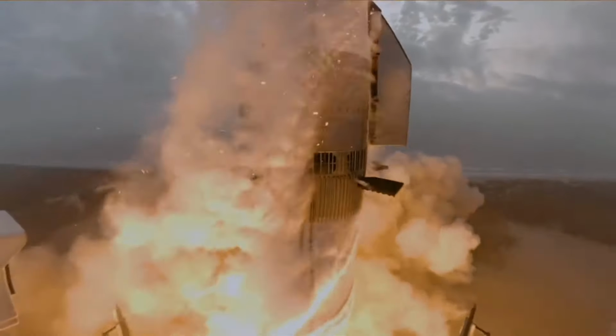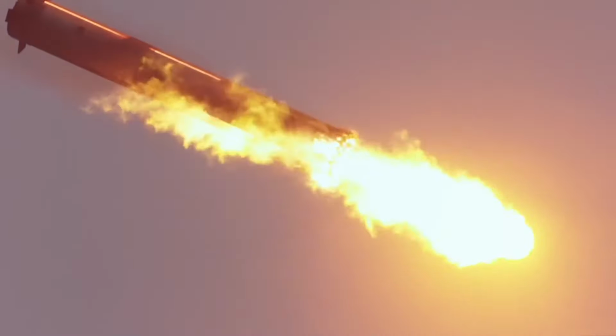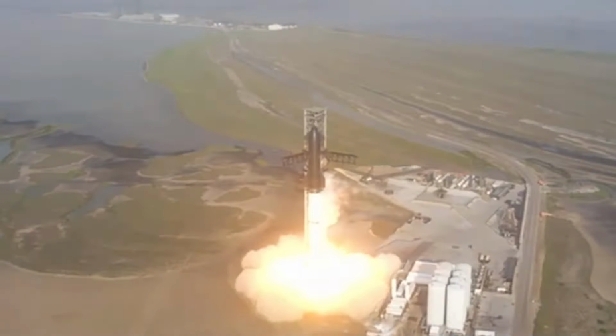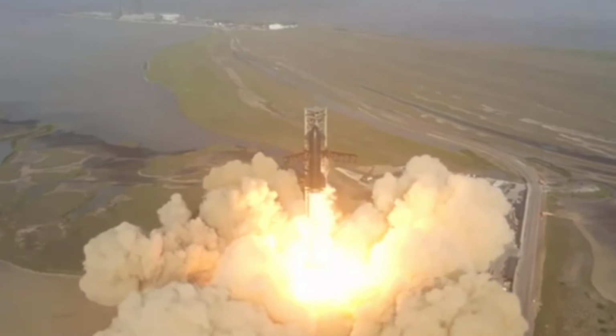Starship would take off, followed by stage separation. Then Super Heavy would head back to the base, then be caught by the tower. And then Starship would make a landing in the ocean. With this in mind, SpaceX decided that it would be a good idea to start the first test flight. Unfortunately, stage separation wasn't successful, and so the entire thing exploded in the air.